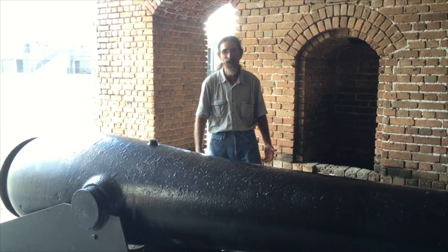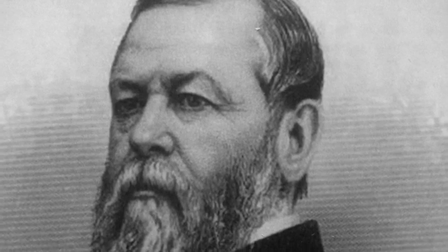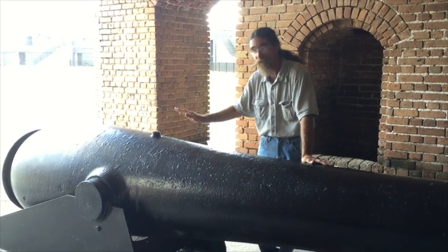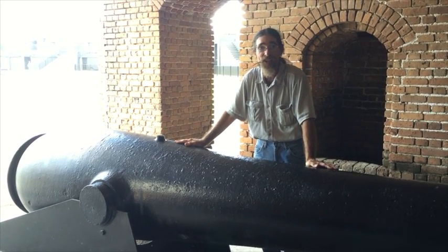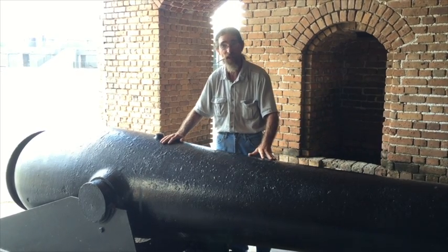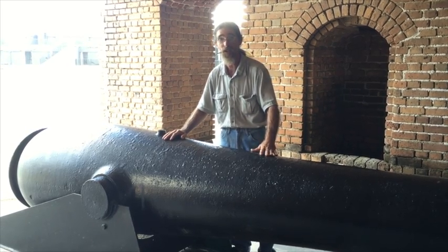In 1861, a guy named Thomas Jackson Rodman approached the U.S. War Department with some brand new ideas concerning improvements about the seacoast artillery. And this gun right here, the Model 1861 10-inch Rodman, was the innovation that he came up with. If you'll notice, there are no visible reinforcements to cause this gun to be stronger, yet it was much stronger and much better than the earlier Columbiads.